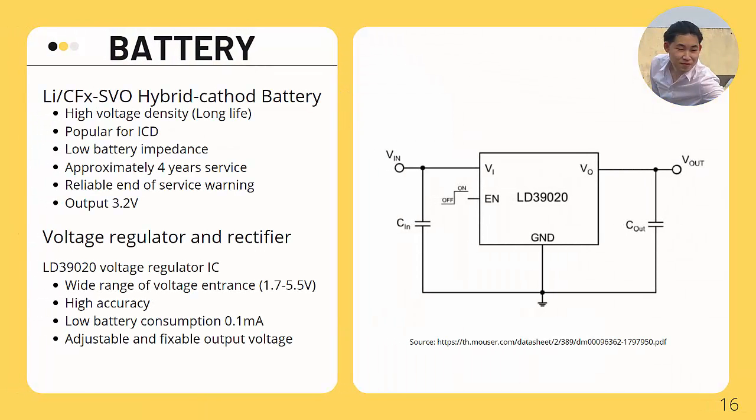Arriving at the batteries, we choose to use silver vanadium oxide hybrid cathode battery as our battery. With the reason that it has high voltage density, which means that it's going to have a long usage, as long as 4 years of service. And moreover, it's very popular in implantable devices such as implantable cardiac defibrillators or ICDs. And it has low battery impedance. And the most important one is that it has a reliable end of service warning, as the battery will start to discharge part by part and voltage will drop slowly, not just drop from 3.2 volts to 0.